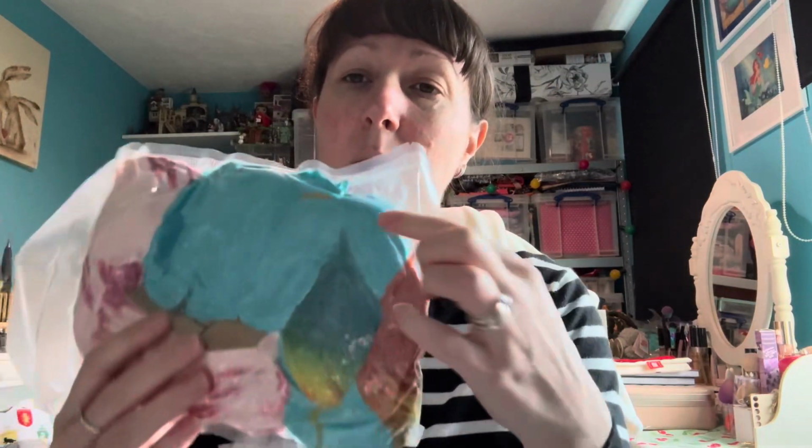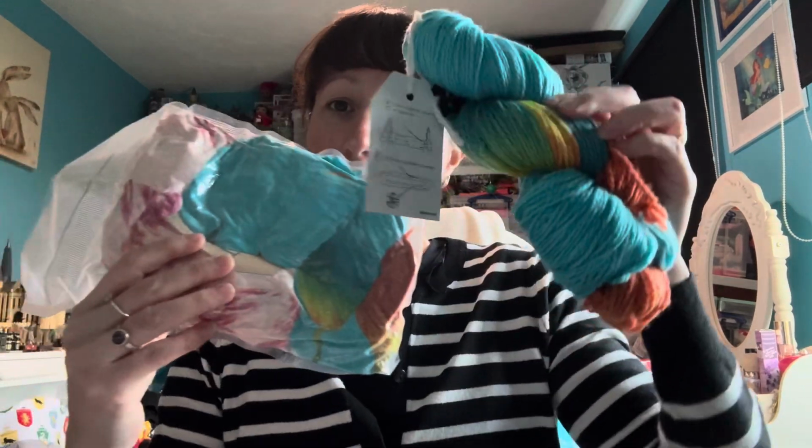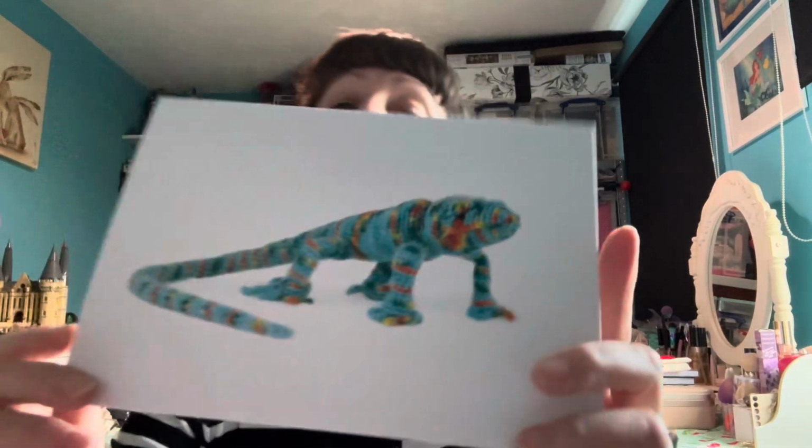Because I remember seeing this one that Kylie had bought and said this looks very much like Kingfisher colourway, and that is what I have here. So I've actually ended up with 2 of these skeins, which is nice because I quite like it. So that is the hand dye colourway. You can see we've got some oranges, a bit of yellow and green into blue. And then the pattern is for a collared lizard.